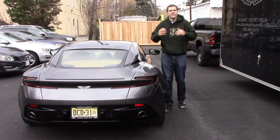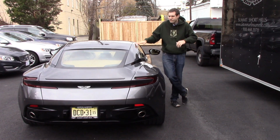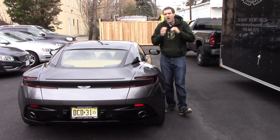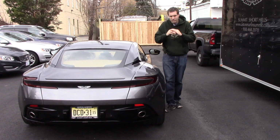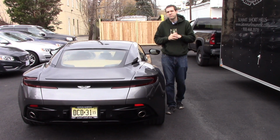But changing the mode from Grand Touring to Sport Plus does more than just change the gauge cluster. It also makes a variety of other revisions, the most noticeable of which is to the exhaust note. Take a listen in Grand Touring mode. And now in Sport Plus.